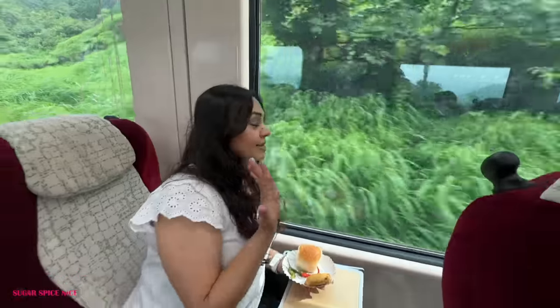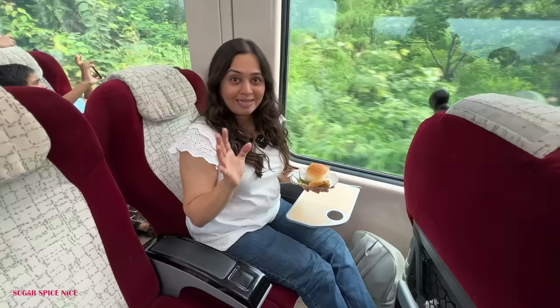This is giving me Euro rail vibes, except that I'm eating vada pav and this is actually not Switzerland, it's Maharashtra.